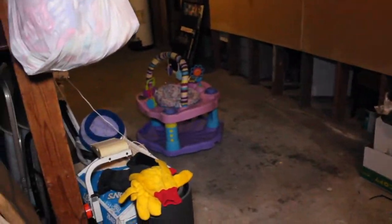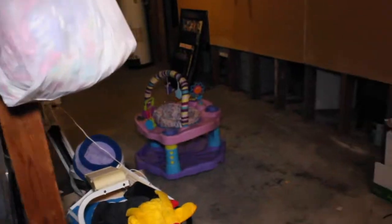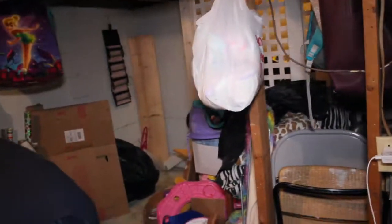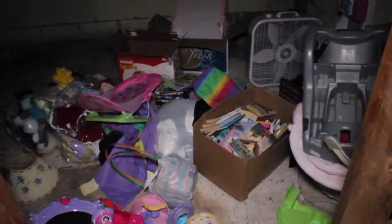And this is the finished product. So there's still stuff laying around that we need to take to the thrift store and stuff like that. But wow, it is so much better. All of the stuff that we're keeping is over here, semi-organized. Like I said, there's still a bunch of stuff that needs to be taken. Here's all the rest of the stuff that needs to be taken as well. But at least I know what I need to get rid of and I can move on with my life. Ta-da!